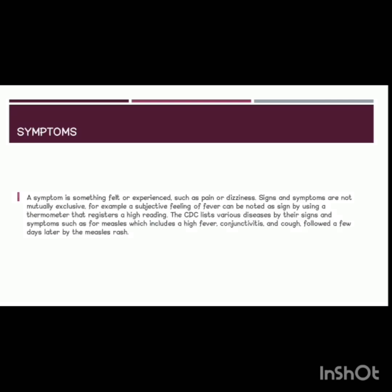Symptoms of DiGeorge syndrome. A symptom is something felt or experienced, such as pain or dizziness. Signs and symptoms are not mutually exclusive. For example, a subjective feeling of fever can be noted as a sign by using a thermometer that registers a high reading. The CDC lists various diseases by their signs and symptoms, such as measles, which include a high fever, conjunctivitis and cough, followed a few days later by the measles rash.